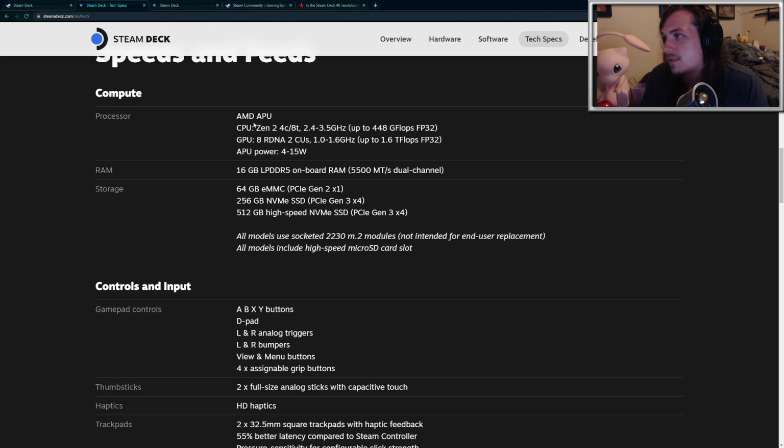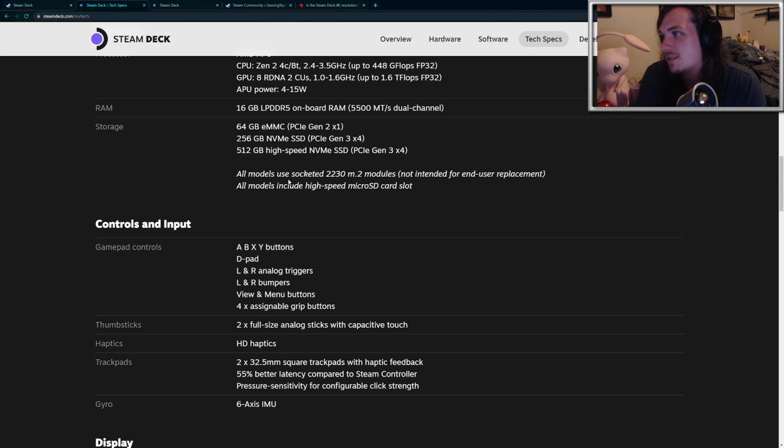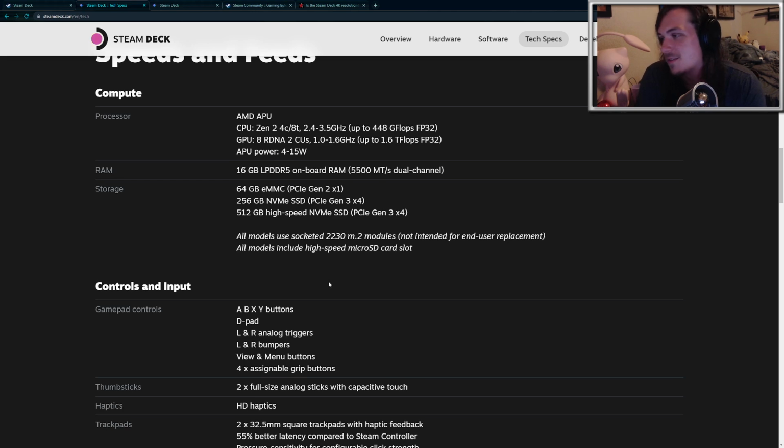Controller in the back. So here's the processor. From what I heard, I'm not the biggest tech guy, so I'm not going to be able to tell you what a 400 gigaflops is compared to a 1.6 teraflops. But this is definitely some high-end tech, and that's probably why the Steam Deck is so expensive. So this is all really fast. It can play high-end games for sure. Definitely the best portable console you could ever imagine.